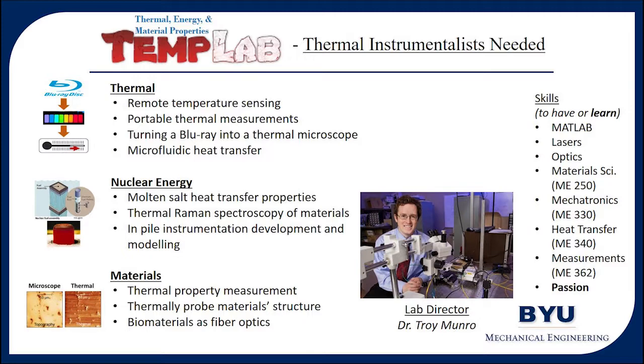One of the things in my lab we're trying to do is develop new instruments to measure the thermal behavior of materials, specifically in nuclear energy. So one thing that's really exciting is we're modifying a Blu-ray player to become a scanning fluorescent thermal microscope. And the intent on that is to have something concrete that students can work with and try and apply something commercial into something that's not meant to have a Blu-ray player inside of it.